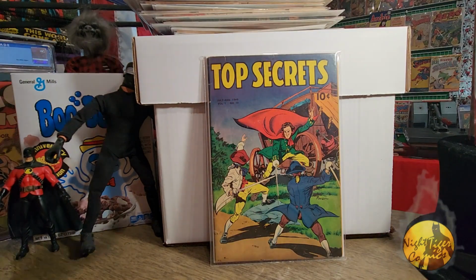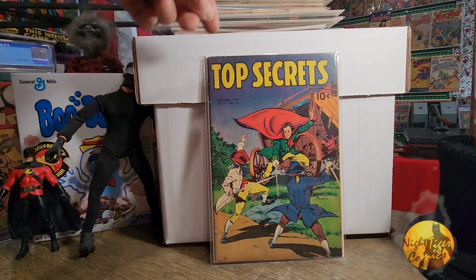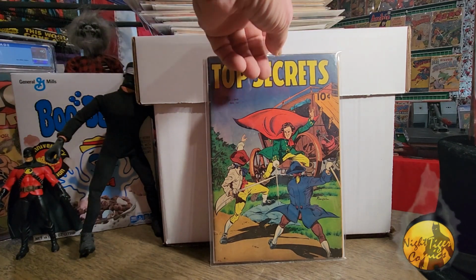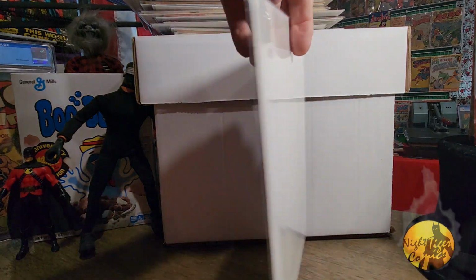Okay, and then Top Secrets. This is a 3-issue series. I don't even remember the publisher. This is number 1. July 1949, number 10. It says it's a Bob Powell cover. So I don't think there were 10 issues in here, was there? I don't think so. But I could be wrong. Whatever.